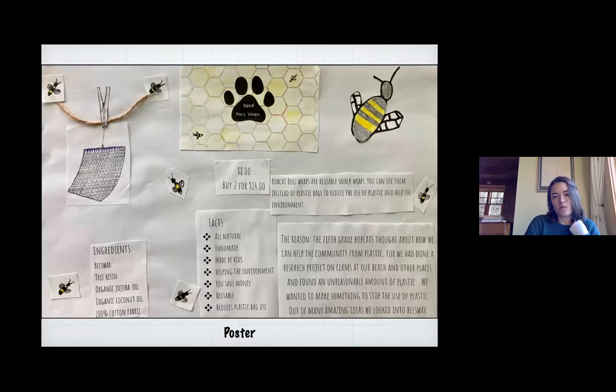They're actually this year going to be making one beeswax wrap for every student in our school to give out as a gift. So we'll be doing that this year.